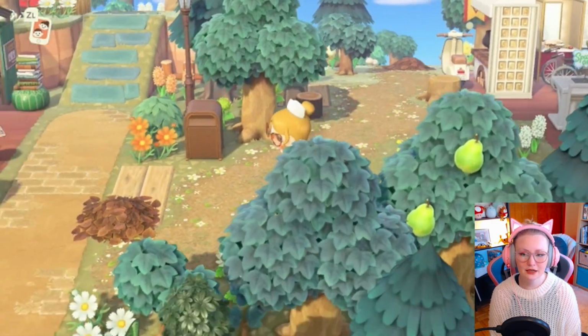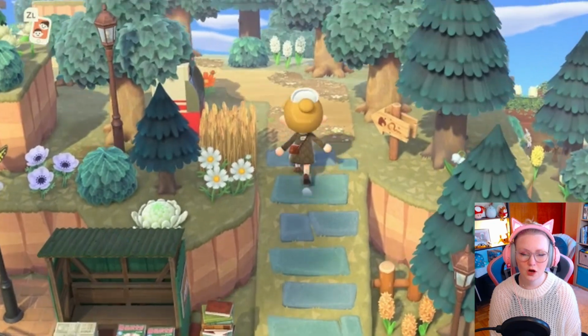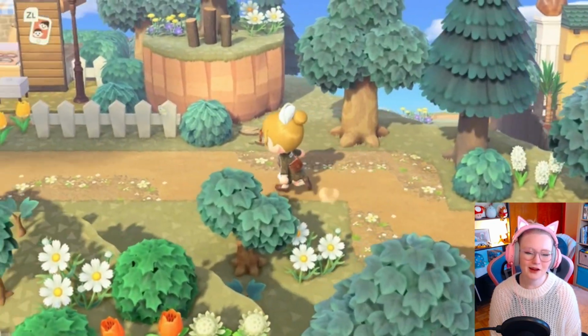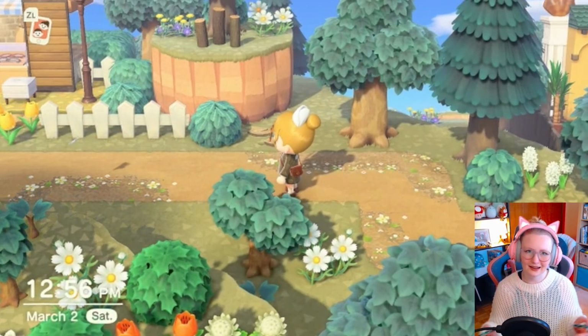Coming back down here, we're at resident services again. So let's go up here towards the shopping district. There's a little sign here. Again, not fully complete or filled in, but this is my day-to-day island.